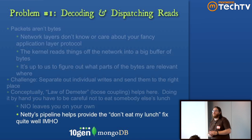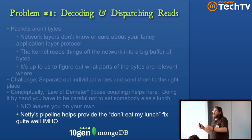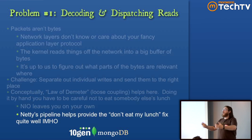Netty's pipeline actually makes that really easy, because with Netty pipeline instead, we register something that understands how to decode our protocol. It picks out the individual messages from the byte stream and then uses the rest of the pipeline to dispatch those as we need them, which is a much saner way of dealing with this.